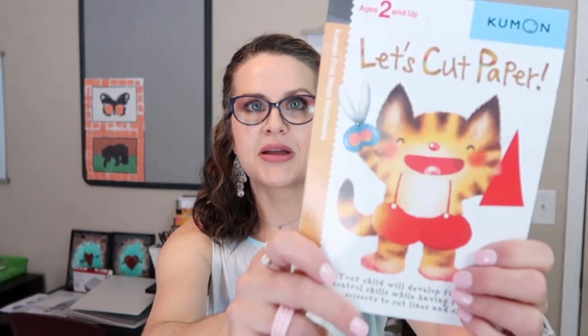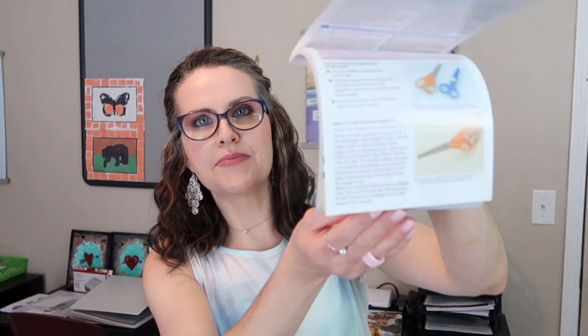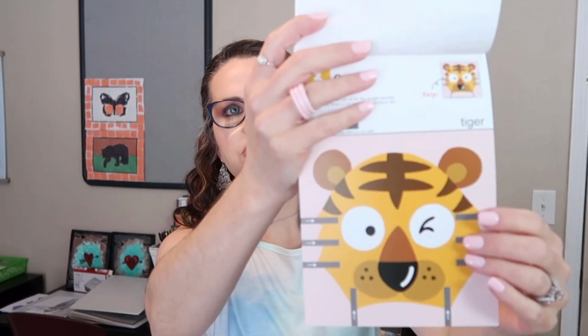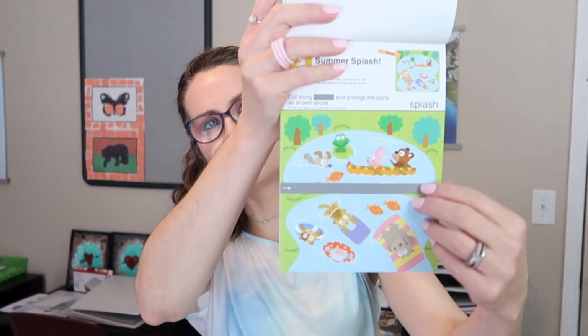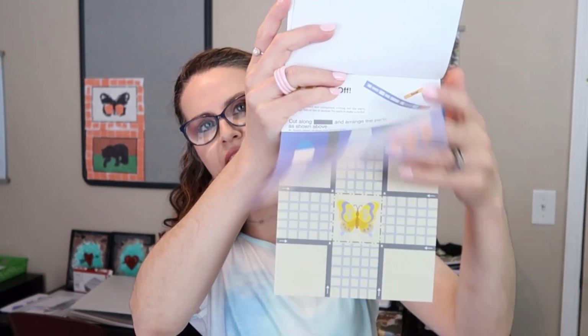Another thing I picked up for my son is Let's Cut Paper. It's for 2 and up. He is 4, but you know, it's a beginner book on cutting. So you cut off the top here, and then they have to cut the whiskers. And that's basically how the book is. It shows them where to cut. The papers aren't too big. It's not too much. It's not intense at all. I purchased this from Amazon.